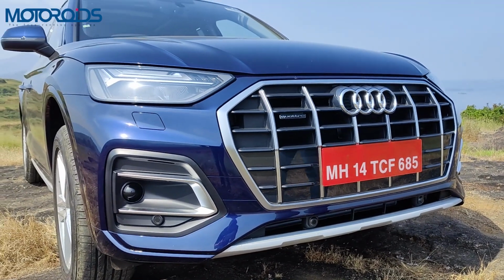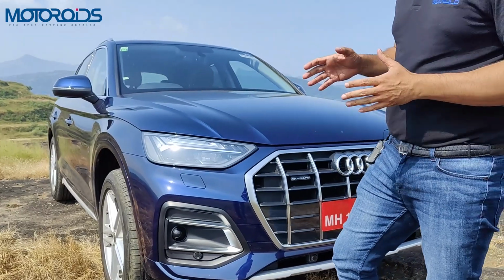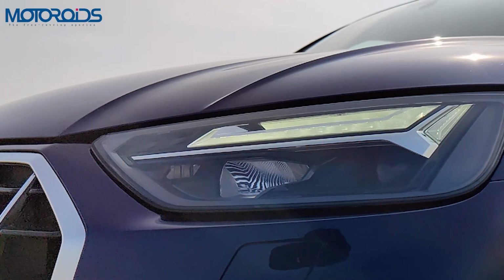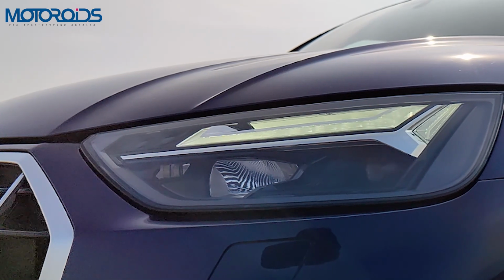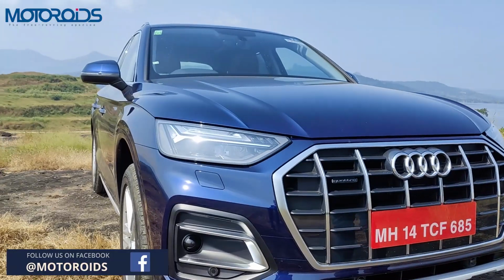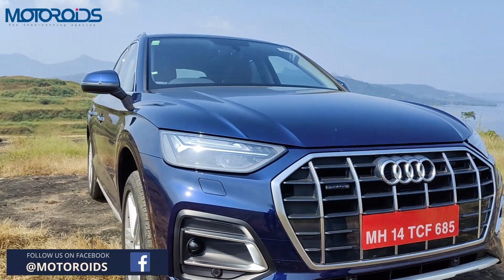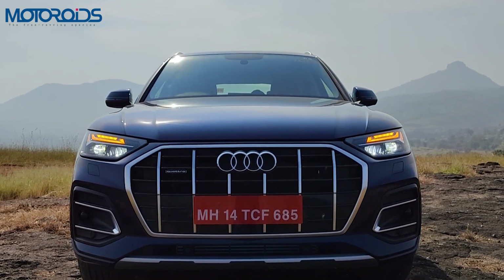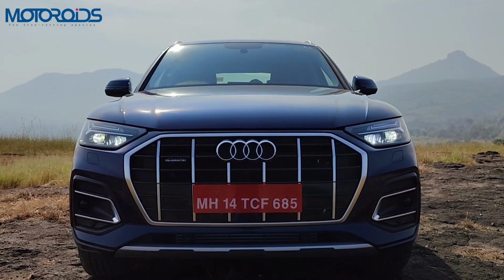Another big change here is the headlights, which are not matrix LEDs unfortunately. Only the DRL styling has changed and the visual elements have changed, but you don't get matrix technology here. From what we understand, that will come at a later point in time as a part of the product life cycle, and it may be introduced as a novelty after some time.